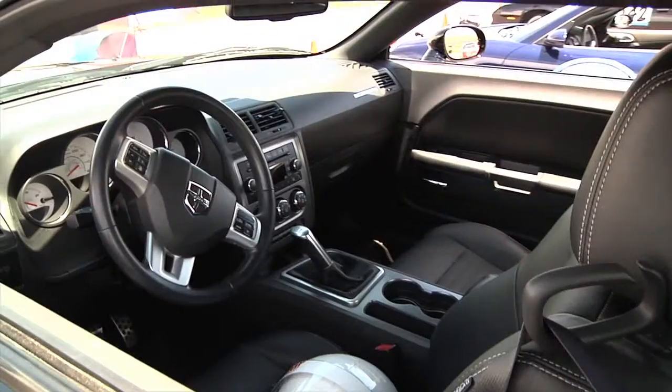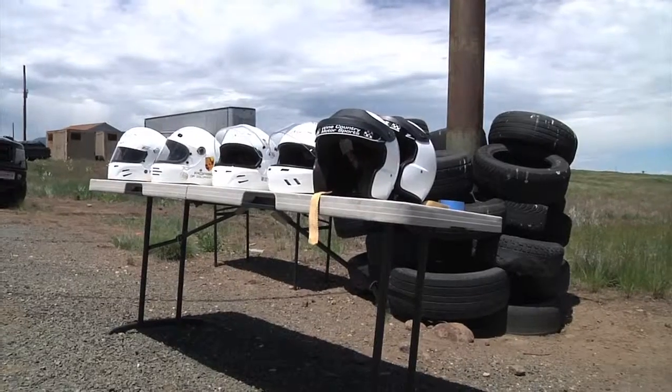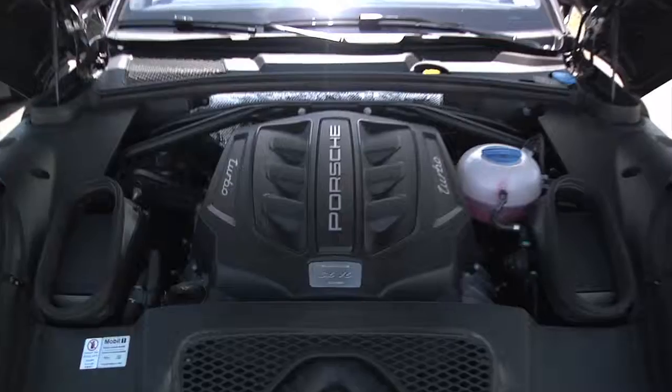They allow any vehicle to ride, but if you have an SUV, it must be a Porsche Cayenne or Macan. Because it is a Porsche event, and we know that those SUVs have a sport suspension.